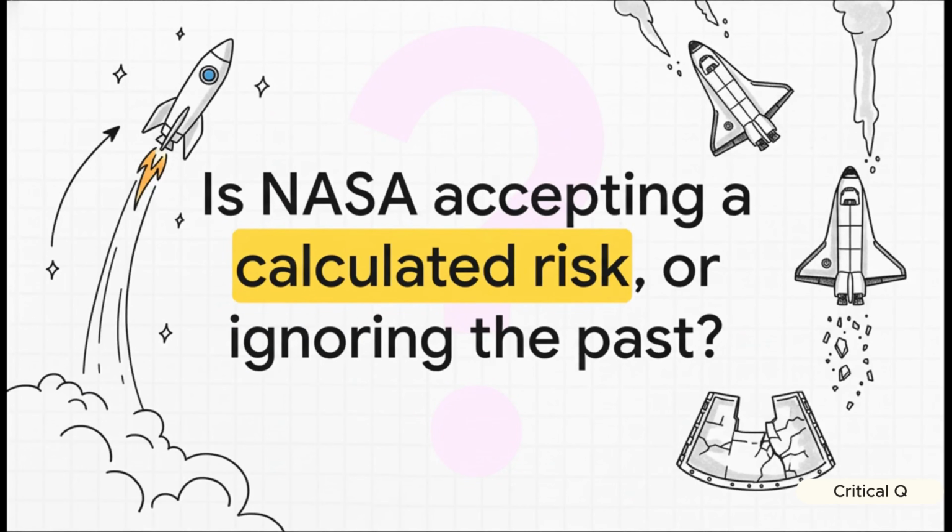So, in the end, the choice is NASA's. Is this the agency being bold, courageously managing a calculated risk in the grand tradition of exploration? Or is this an institution under enormous pressure convincing itself it's safe to fly while ignoring the incredibly painful, hard-won lessons from Challenger and Columbia? We won't know the real answer until Orion comes home.